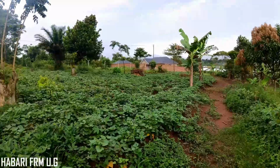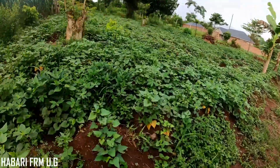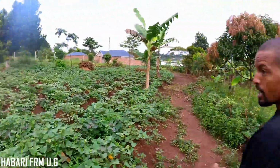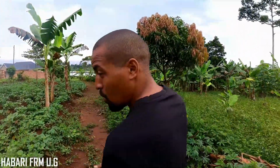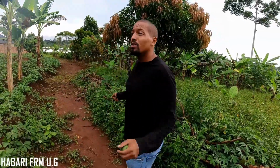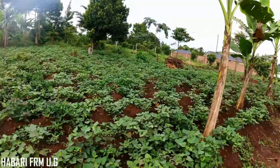We saw him prepare this land. I saw him do this in 2 days. This thing was a serious tall bush. And he prepared it, made the molds, everything. The guy was out taking out everything. I'm talking about energy. I've never seen nothing like that.